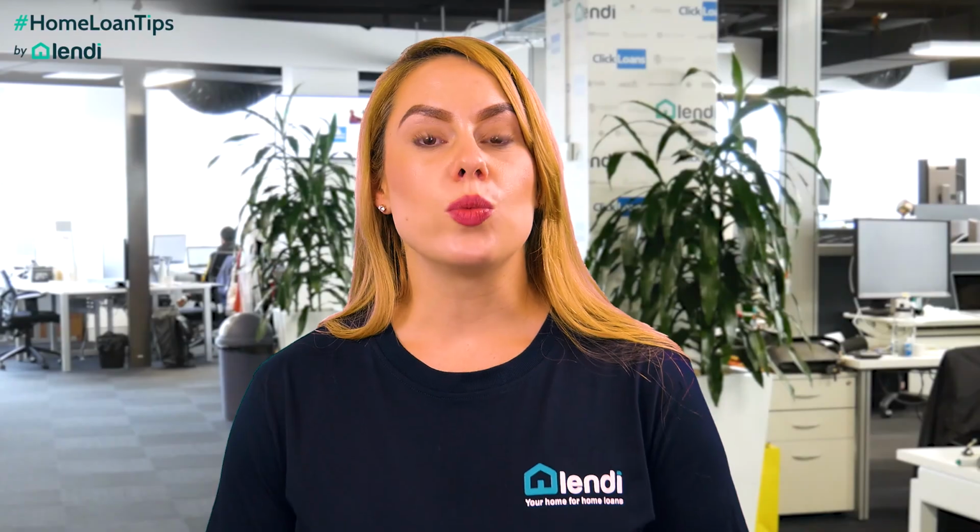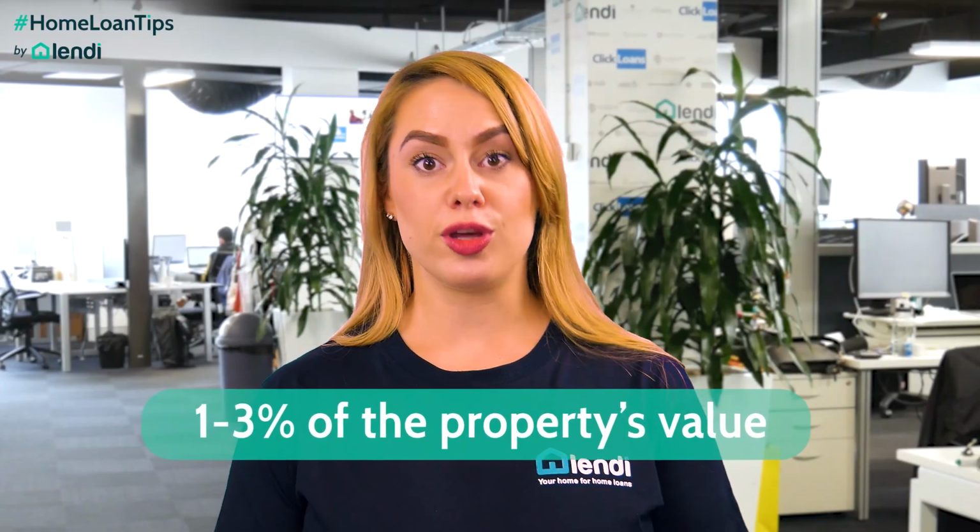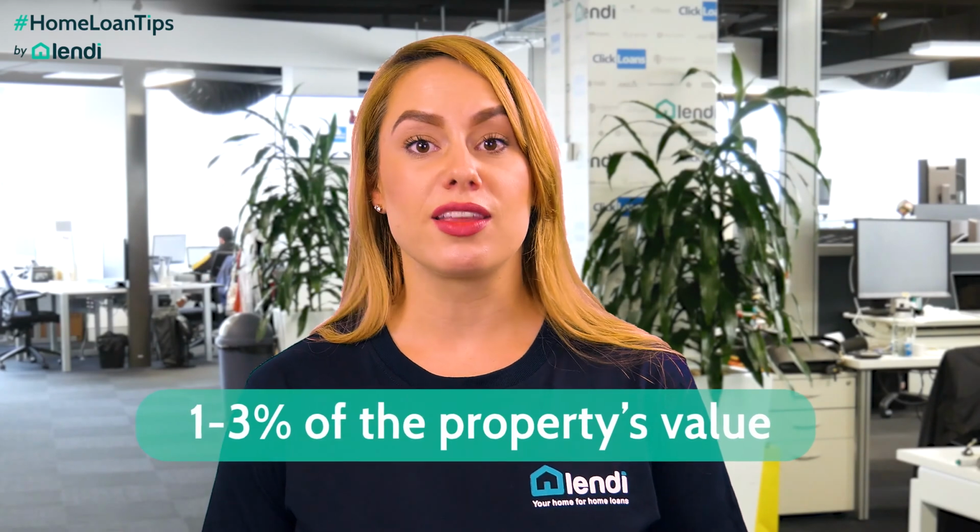The payment is usually 1 to 3% of the property value and does not go towards paying off your home loan. It generally comes out in your monthly repayments.